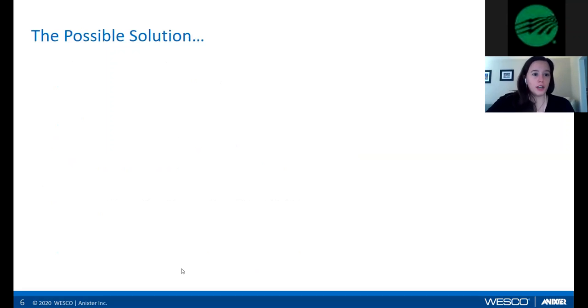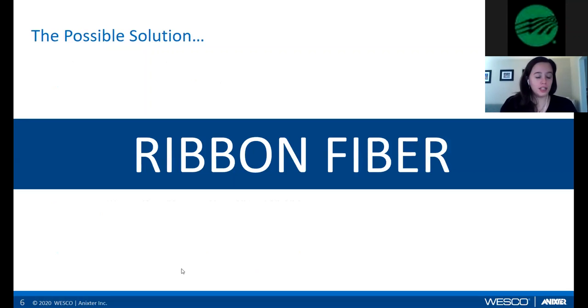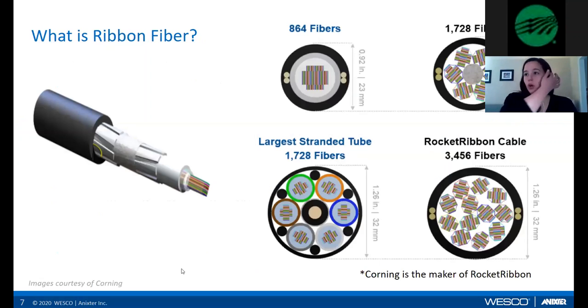So there is hope, there is a solution. That possible solution is ribbon fiber. So what is ribbon fiber? Ribbon is basically a flat piece of glass and it has multiple strands of glass glued together so that it's flat. On this screen, we're highlighting the fact that it's just a flat cable.